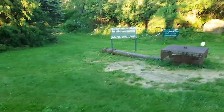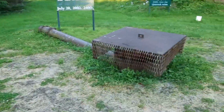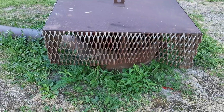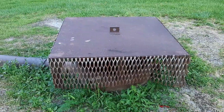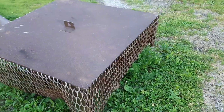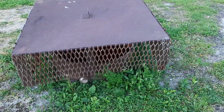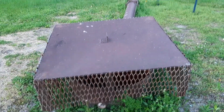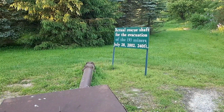So this was the Quecreek mine that I'm standing on top of, which is a deep mine. This is the actual shaft that they pulled out the miners from. Look at that, guys. It's just pretty insane standing here. It's very surreal. Wow. They have a cap on it, obviously, so no one falls in or anything, but basically it looks like an old school well. Actual rescue shaft.